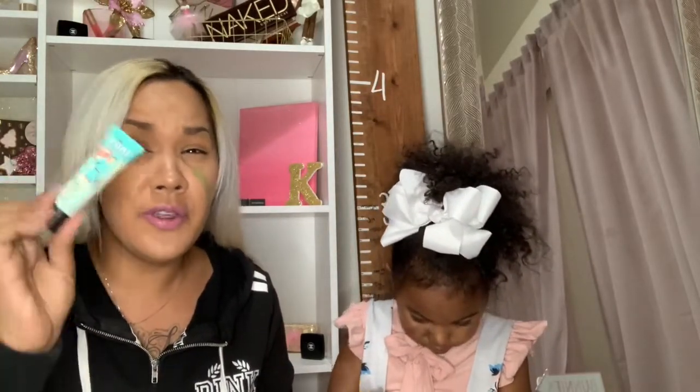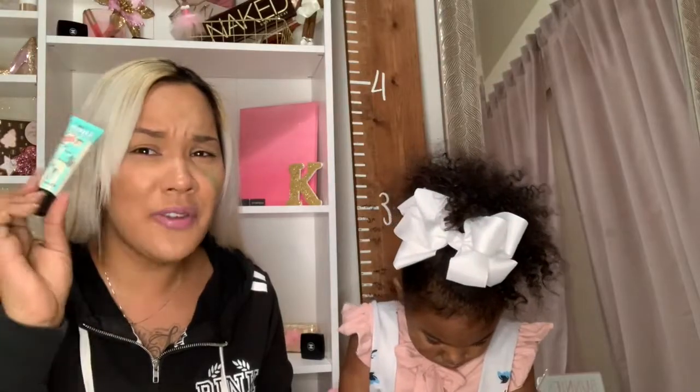Professional, $32 for this. So if you got this, let me know if you like it, if you've used it, if you don't like it, if you're excited to get it, if you hope you get it.